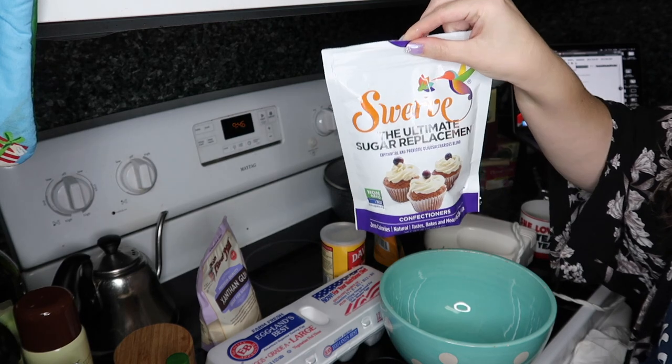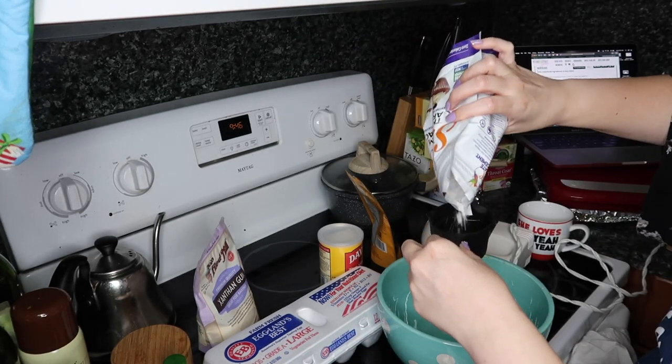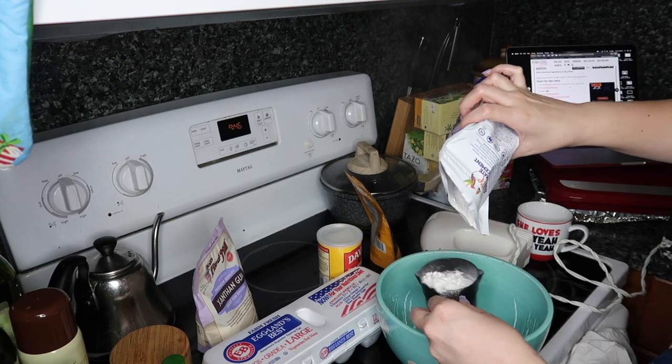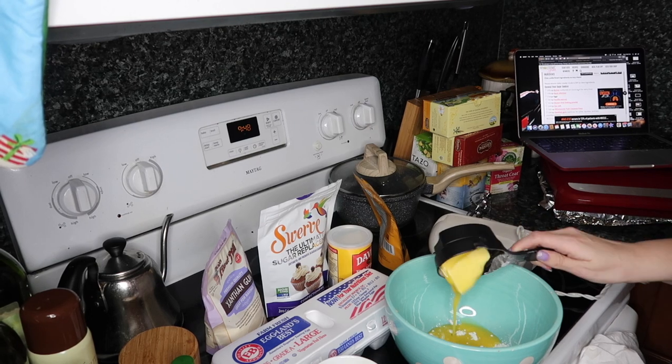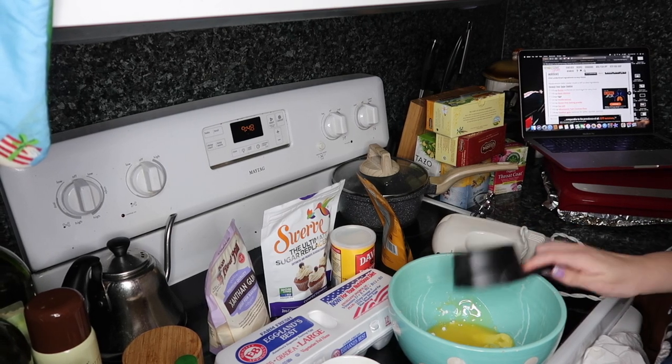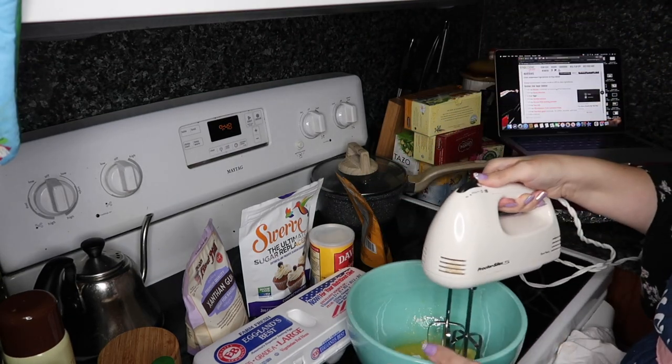First thing I'm gonna do is measure out 1/3 a cup of Swerve or whatever sugar substitute you're gonna use. So 1/3 a cup of softened, kind of melted butter. Whoops. And now I'm gonna use a hand mixer so I can blend the sugar and the butter together.